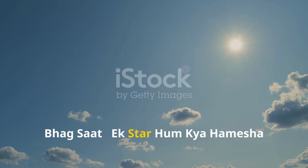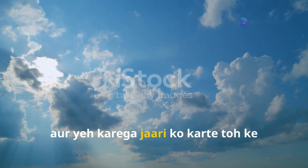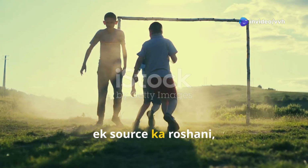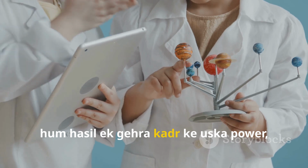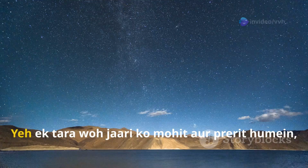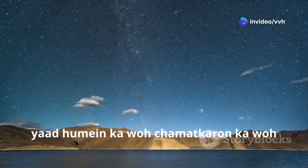Part 7. A star we can always count on. The sun has been shining for billions of years, and it will continue to do so for billions more. It's a constant presence in our lives, a source of light, warmth, and energy that we can always depend on. As we learn more about the sun, we gain a deeper appreciation for its power, complexity, and vital role in our solar system.